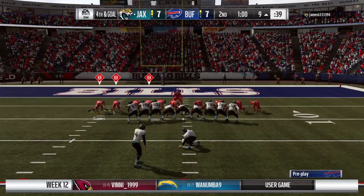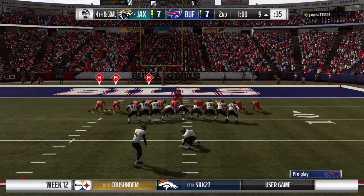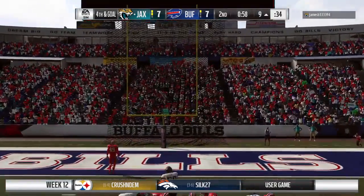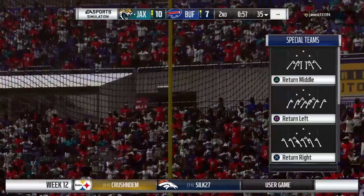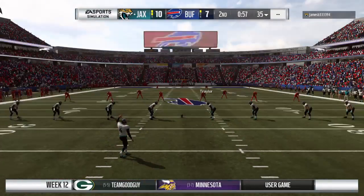On is Josh Lambo now for the Jaguar field goal from the right hash, and this one just a chippy. And Lambo will put this one through, and they take the lead here now at 10-7. That drive took him inside the 10. Good job defensively to hold him to 3.